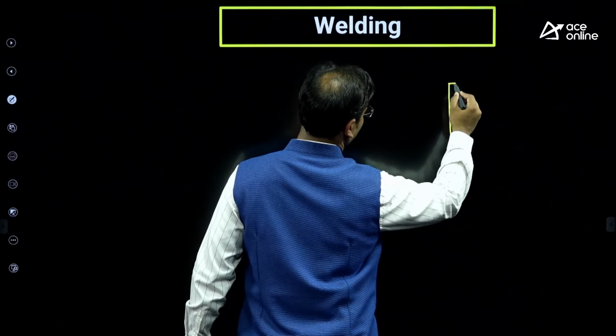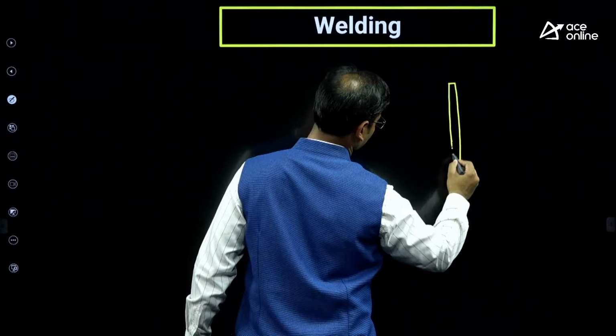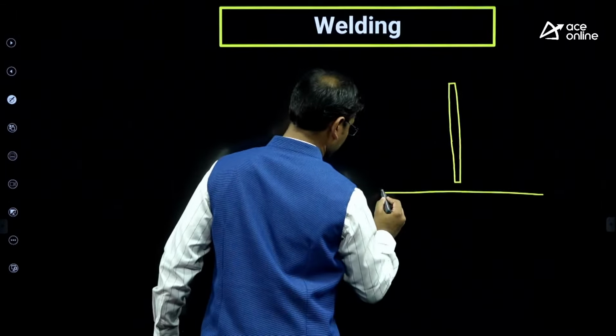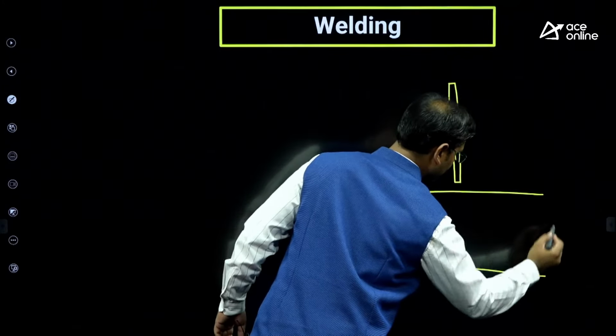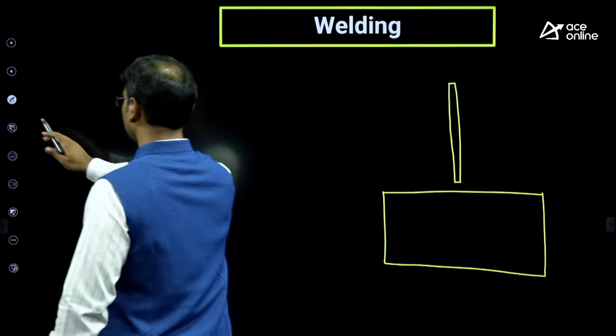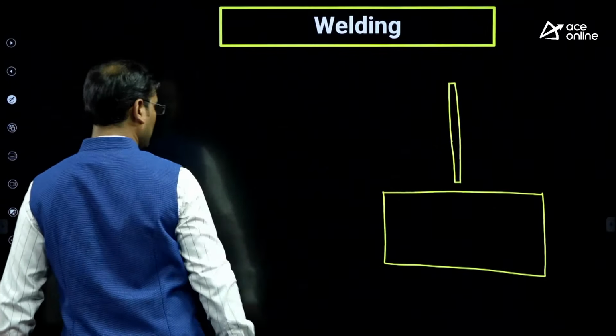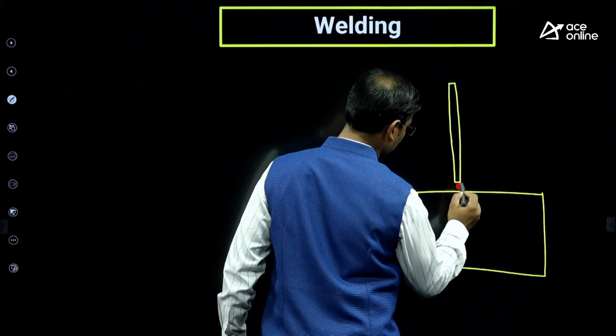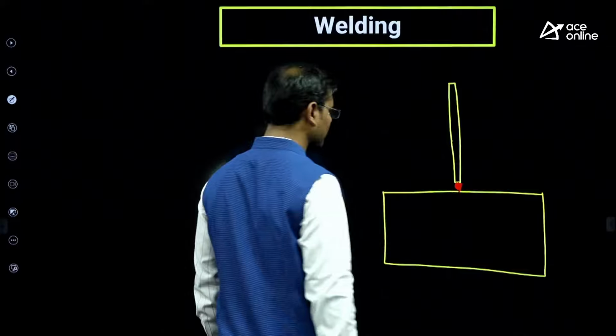Just see this one electrode I am going to draw here. This is one of the electrode. This is the workpiece, you can observe it here. Now guys, when the arc is going to produce, you know that the arc is going to produce between the tip of electrode and workpiece. Here you can see that the arc is going to produce.